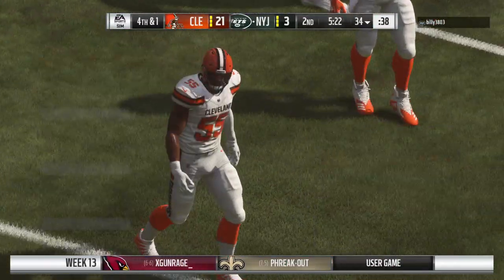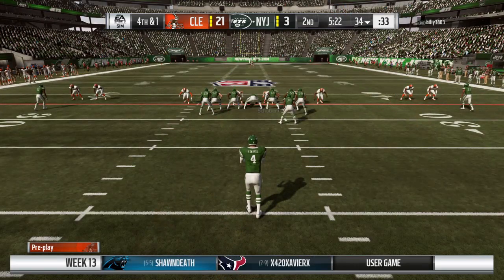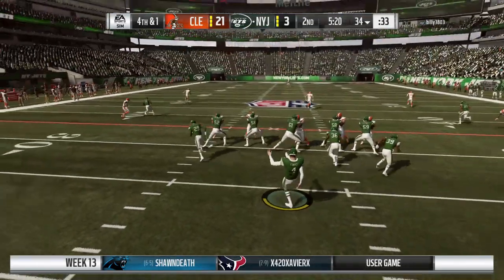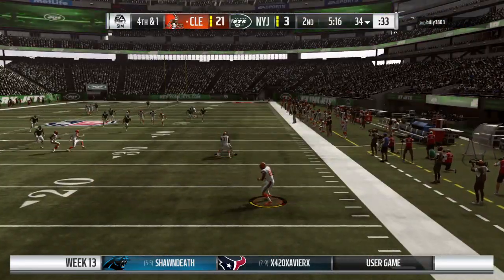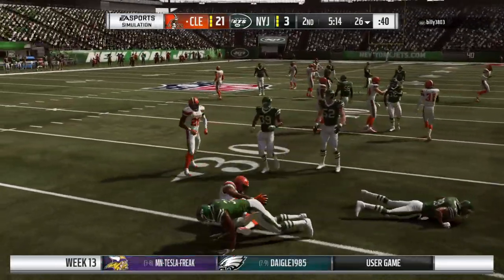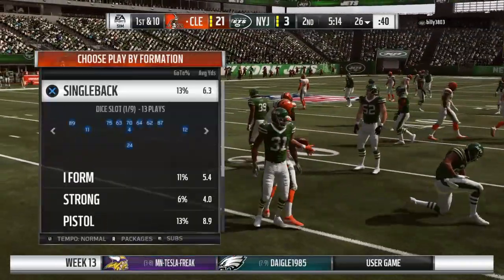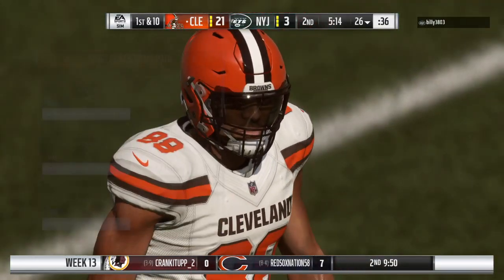Here's another failure right there on 3rd down. Here's Lachlan Edwards now as he'll kick it away for the second time. And he'll get this away into the icy winter air. Fielded just inside the 20. They'll call it a punt of 44 yards. The return was for 7. And the Browns will take over 1st and 10.